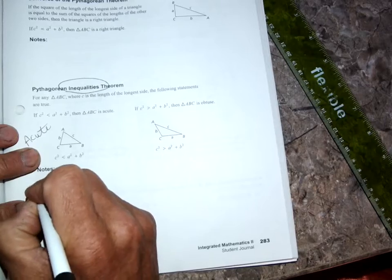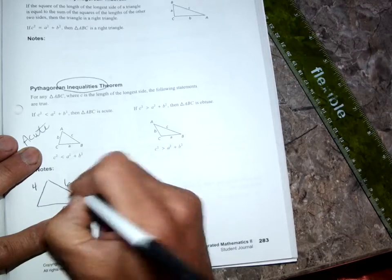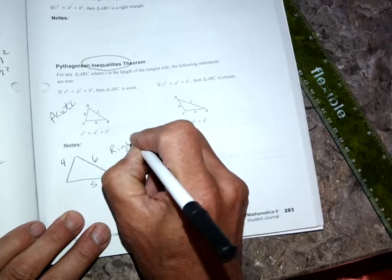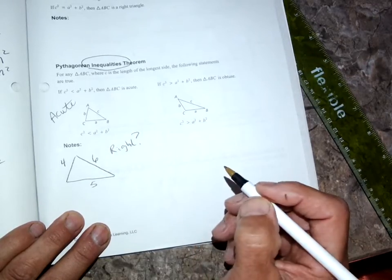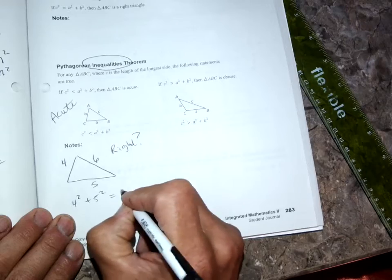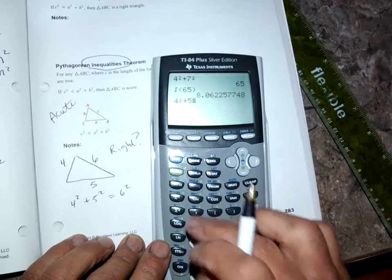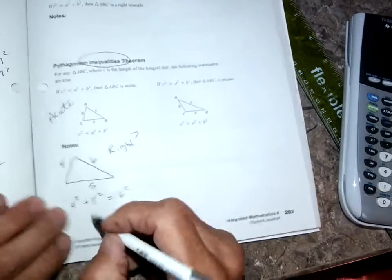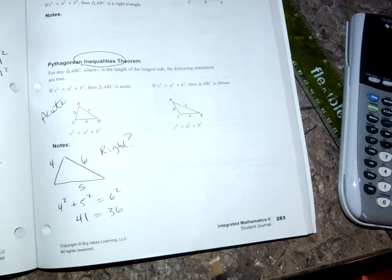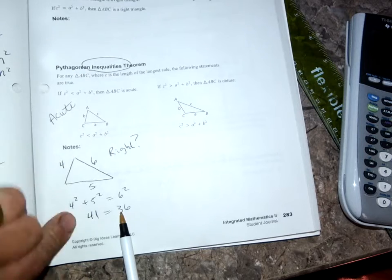Example. Let's take a look at a triangle that looks like this. Let's say this is 4, and let's say this is 5, and let's say this side is 6, okay? Is it a right triangle? It doesn't look like it, but we can prove it. I can say, well, 4 squared plus 5 squared, does that equal 6 squared? Well, I don't know. 4 squared plus 5 squared, let's see what that equals, 41. Is 41 equal to 36? No.